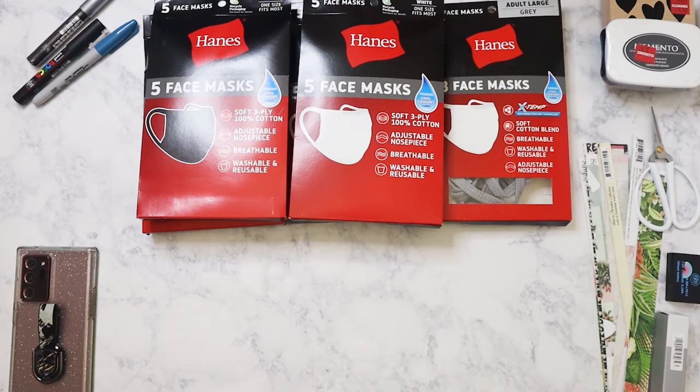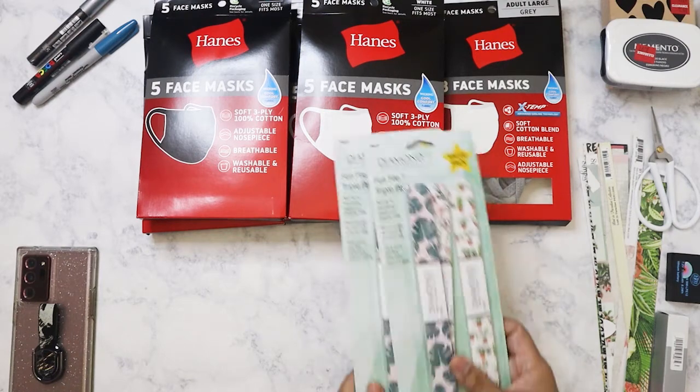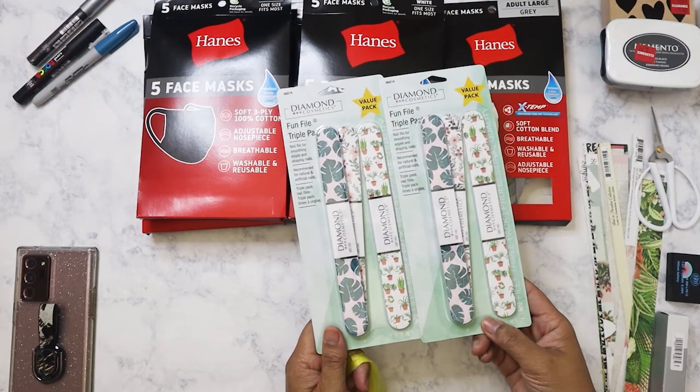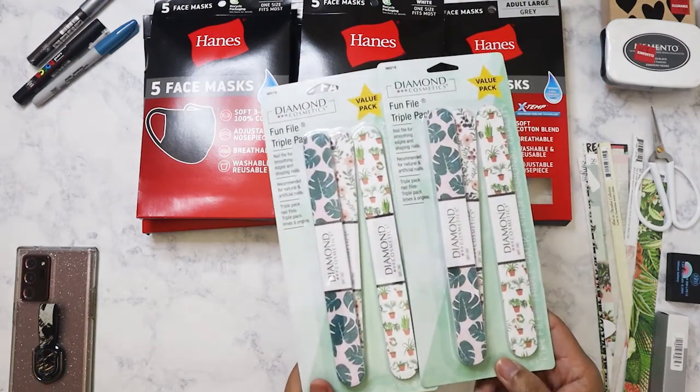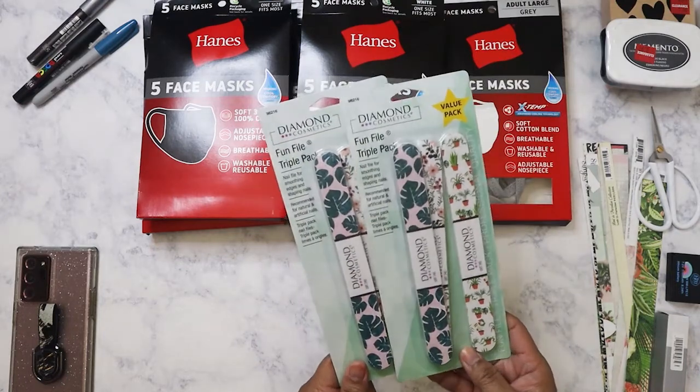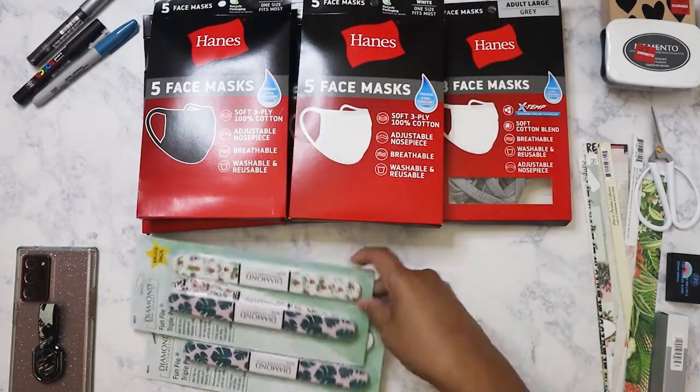Now I kind of regret getting them at Dollar Tree, because I like these designs better for the nail files. Aren't they cute? You've got your Monstera and your succulents. So I might gift one pack to somebody and keep the rest.